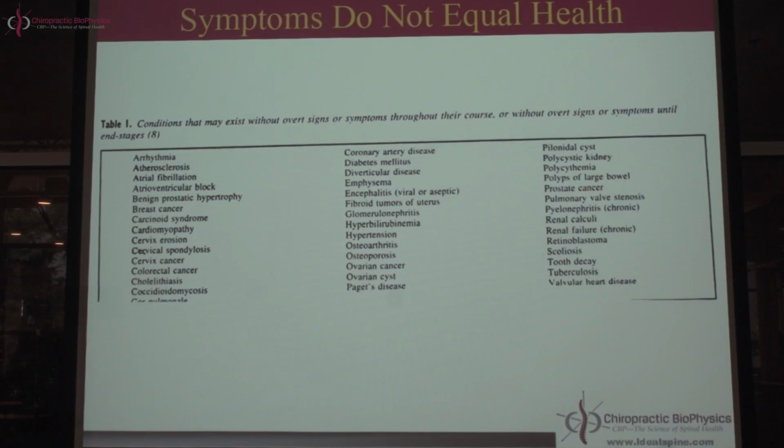And forgive the quality of this table, I cut and pasted exactly out of the paper, and it was an old scan of the paper, so you can see it's kind of skewed. But this is a list of conditions right out of a medical physiology and pathology textbook, that these conditions are known to cause serious complications and death, but they remain asymptomatic in their early states of the disease. So let's look at this. Cardiac arrhythmia, atherosclerosis, atrial fibrillation, benign prostate hypertrophy, breast cancer, and then let's skip over here. Emphysema, hypertension, Paget's disease, and let's go to the third column. Polycystic kidney disease, prostate cancer, renal failure, tooth decay.